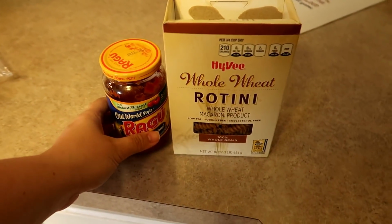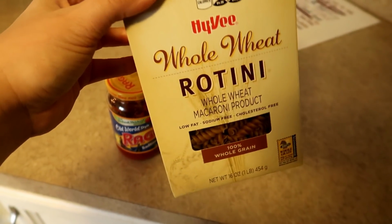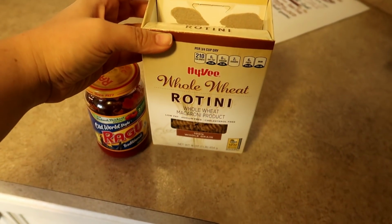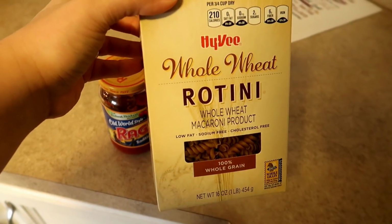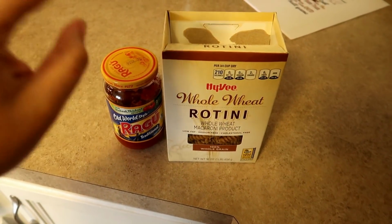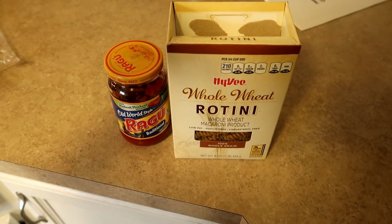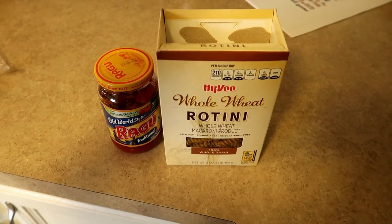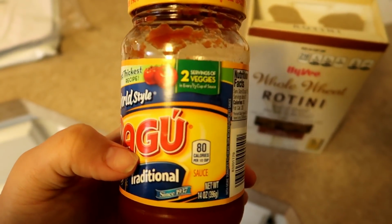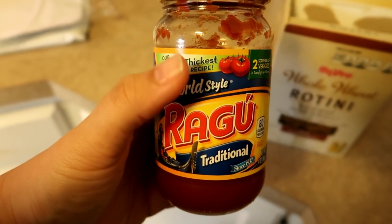Another idea for lunch that I do a lot is I will make a cup of this whole wheat pasta on the stove, like on Tuesday nights or Monday nights, and I split it into 2 sections. So he can have about a half cup of pasta for one day for lunch, and then I have it again a couple days later, and then I just mix a little bit of this ragu sauce in with it. It has a really good serving of veggies with it, so that's a really good idea.